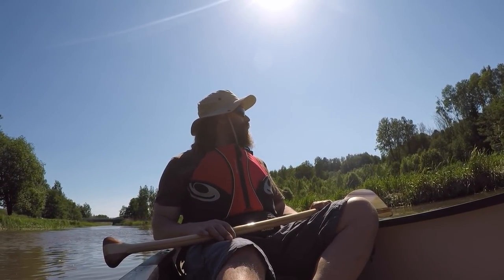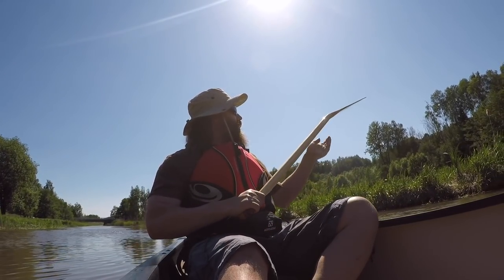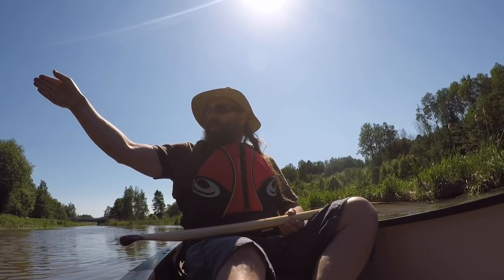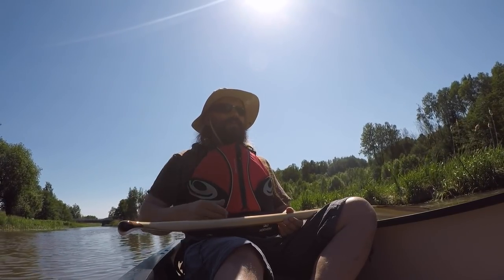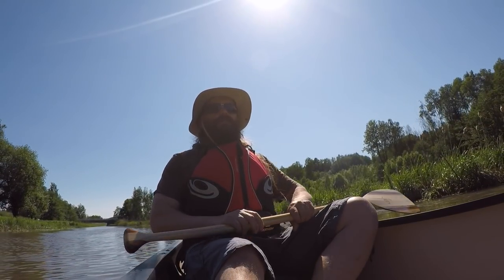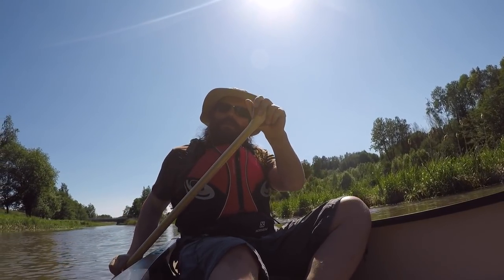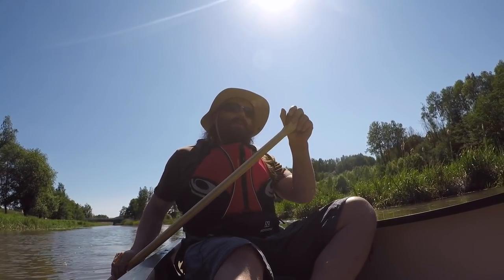There's a road right up here, and the train is like 100 meters to my starboard, or right. I don't know what's normal in a canoe. Do you use the naval terms like starboard and so on? I don't know.